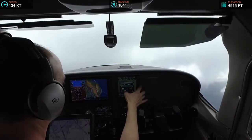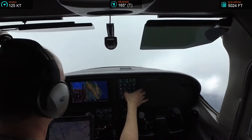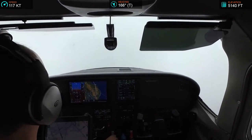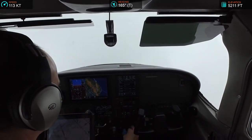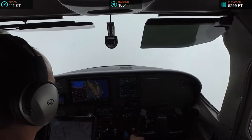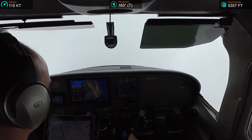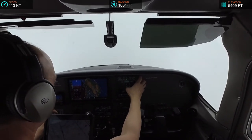Tower 5442 Skylane 2 Echo Echo, climb maintain 7000. Just got to double check. Well, those are a little smoother. Skylane 2 Echo Echo, contact approach 127.15. 2715, good day, 182 Echo Echo.